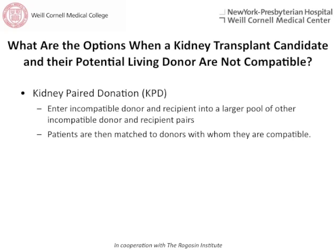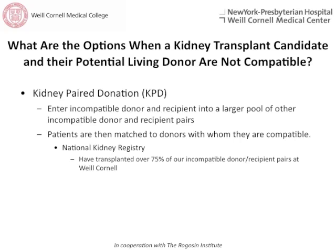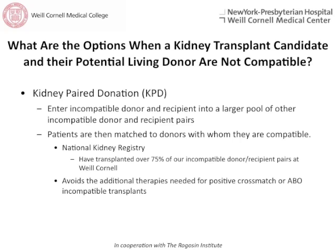Donors and recipients are often at different transplant centers, sometimes on opposite coasts of the United States. At Weill Cornell, we have worked with the National Kidney Registry to help facilitate these types of transplants, and we have transplanted over 75% of the incompatible pairs that we entered into the registry. An additional benefit to kidney pair donation is that it can reduce or even eliminate the need for additional medication therapies that would have been required for a cross-match or blood type incompatible transplant.